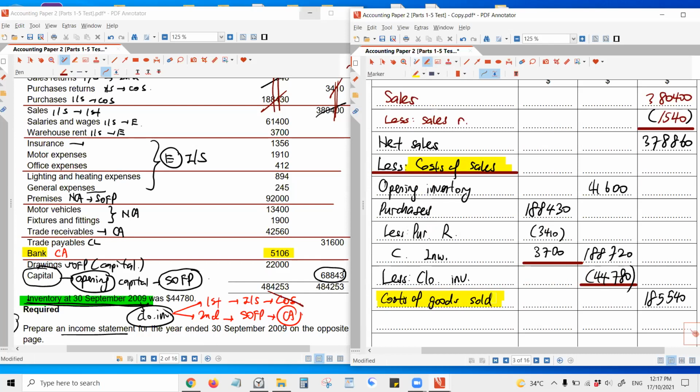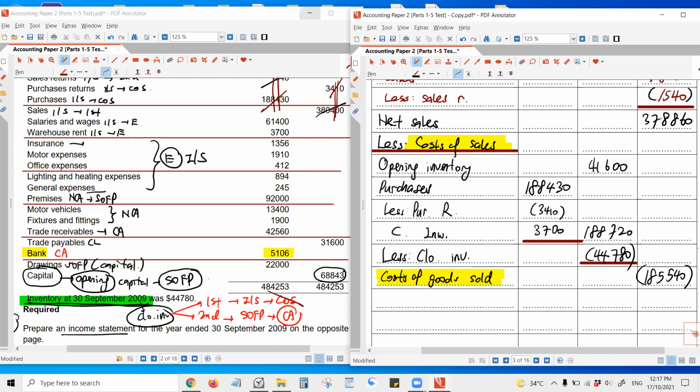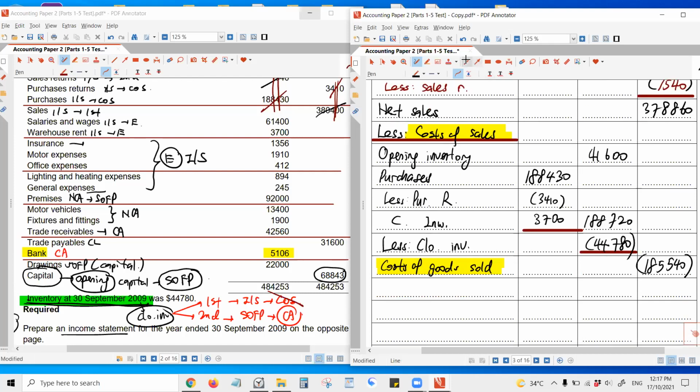Okay, now what to do next? Find gross profit. Many students would forget to calculate the gross profit because they say gross profit is not given in the question. Of course, gross profit is something we calculate ourselves. Okay, don't try to find the gross profit in the question. Okay, now calculate.